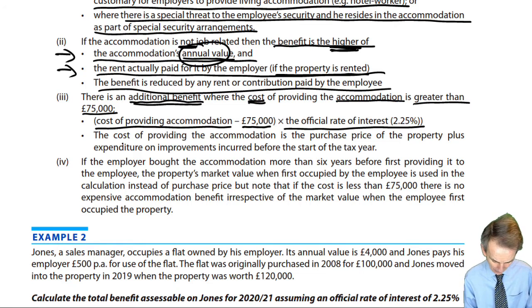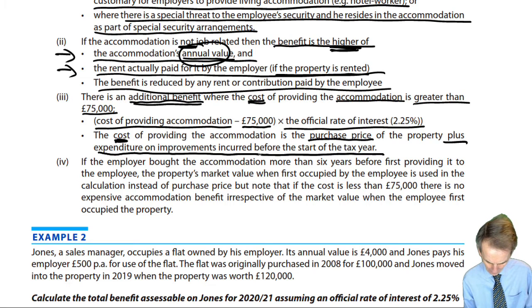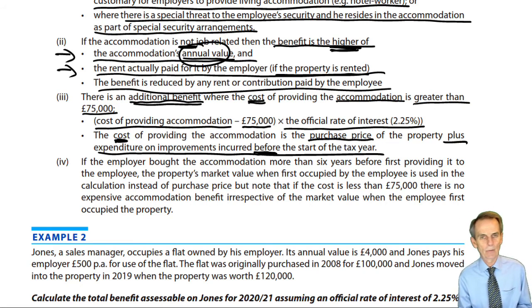Now, what do we mean by that cost? Well, obviously, we start with the original purchase price of the property plus expenditure on improvements incurred before the start of the tax year. So any improvement expenditure that took place during this tax year does not come into this calculation. So we are looking at the original cost.